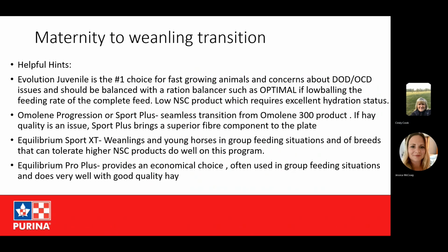Omolene Progression 4 Plus is a great transition from the Omolene 300. If hay quality is an issue, Sport Plus brings a superior fiber component to the plate. And I use that quite often if I'm concerned about the fiber coming from the hay, and if they're not willing to feed, let's say, a hay replacer, this does a great job.